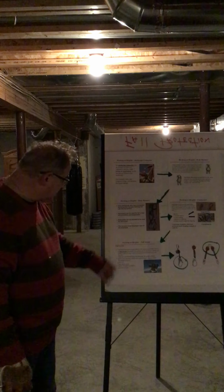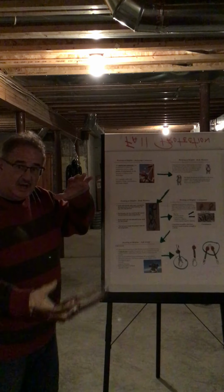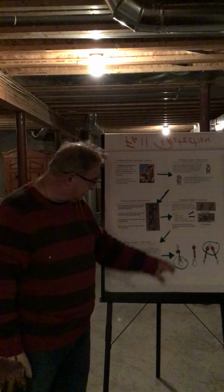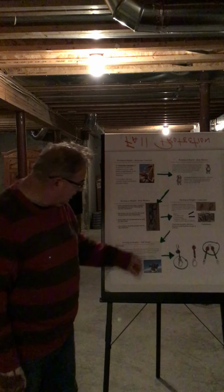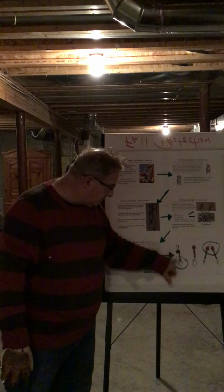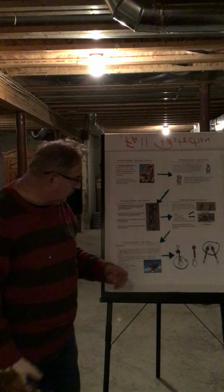Fall arrest, once again, I mentioned about the 4 feet, making sure you take a look at the proper distance. And then here's some of the lanyard systems that we use. These are like the Mini Max and the Mighty Max, if you will. These are called lobster claws. I prefer those myself with regards to that. It has a much better fit and has a little bit more flexibility for you for moving around.